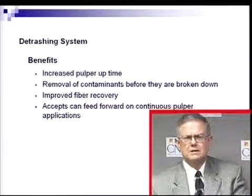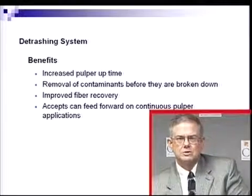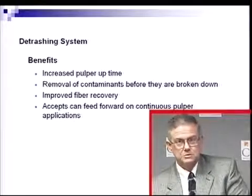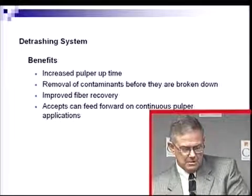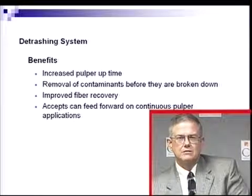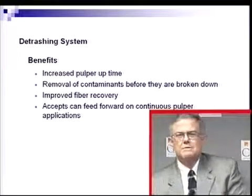A rule of thumb is that if you have over 5% debris in your pulp stream coming to it, then you should have some sort of continuous detrashing device connected to it, or some sort of strategy or mechanical system attached to the pulper tub. We want to remove those contaminants before they're broken down, to improve the overall system removal efficiency. We want to have improved fiber recovery.